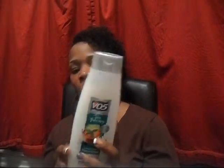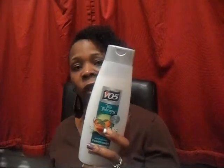Another thing I use a lot, before I got the Tresemme's, and ever since I started my journey, is my VO5. I go through these bottles. This is a new bottle. What I do is add my oils, olive oil, castor oil, different oils that are good for hair growth. I add them to it, and I use this as a deep conditioner, as a conditioner, as a leave-in. VO5, I love it. It's cheap, and it's good for my hair.